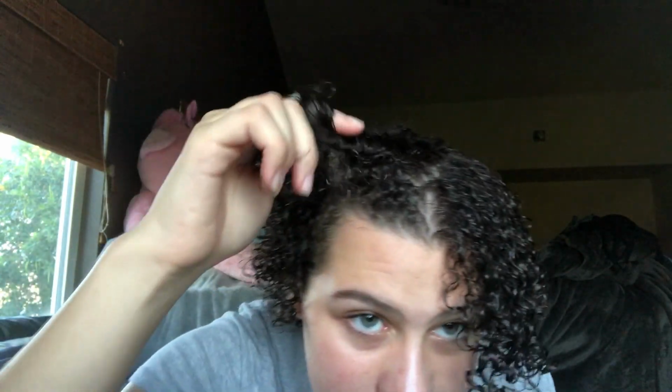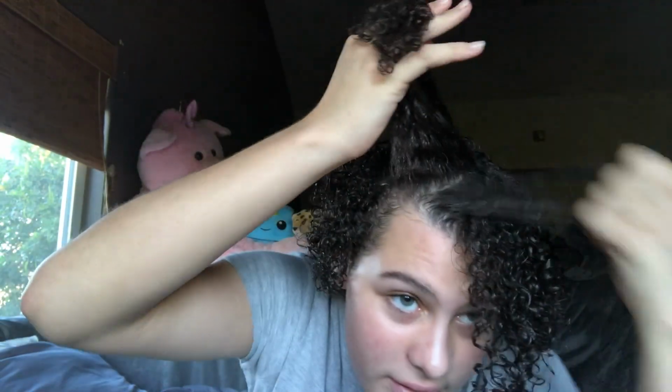Am I styling my hair? You know, I might as well. Somewhat. So I can see how it ends up looking. But yeah, look at how long my hair is. And it'll shrink up to like here, to my eyebrow. So, shrinkage is real, kids. It's not a myth.